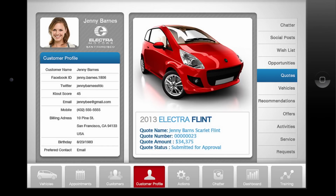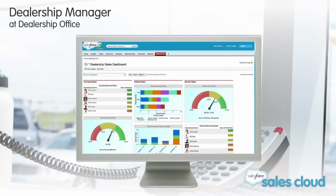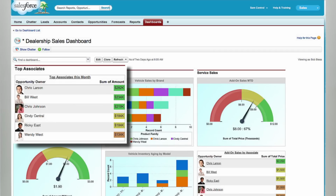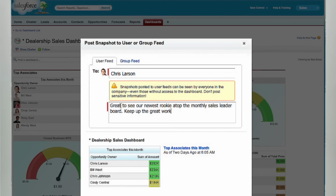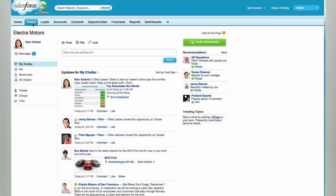And because the information is in the cloud, the quote is not only visible to Chris and Jenny, but to every other person involved in sales and delivery. Electra also uses the Sales Cloud to manage the performance of its dealerships. Sam, the dealership manager, can review the performance of the San Francisco dealership in real time with dashboards. Sam sees that Chris has climbed to the top of the performance rankings for associates this month and would like to recognize his good work. So she shares the leader chart in Chatter with Chris, along with a comment directly from the dashboard. Now Chris and the entire team will see the leader chart right in their Chatter feeds.